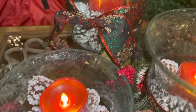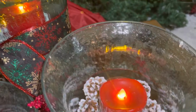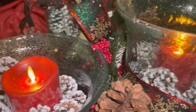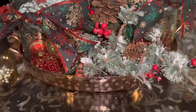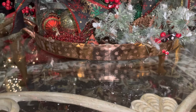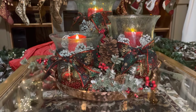The candles are the Luminaire brand, and they are all on timers, which is really nice. And I absolutely love the way these candles have the moving flame. And here you can kind of see the copper tray. This was bought at Home Goods a couple of months ago when I was on a girls' trip with my sisters and my nieces and my daughter.